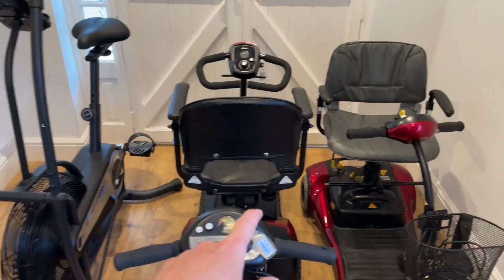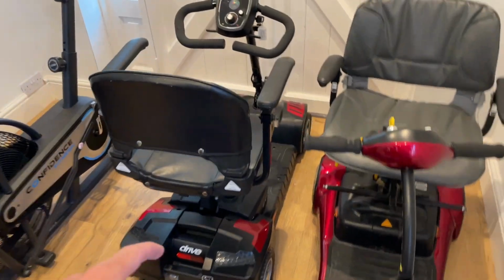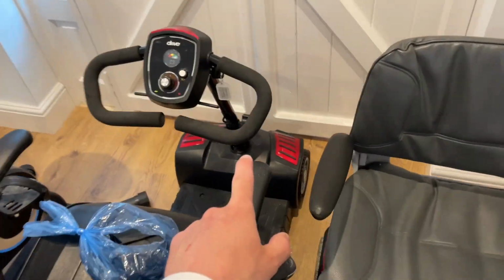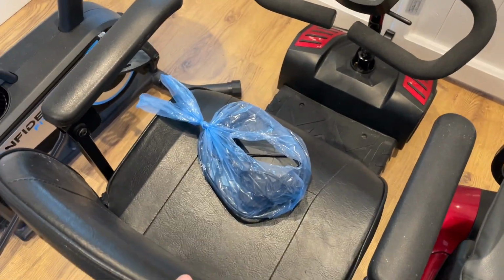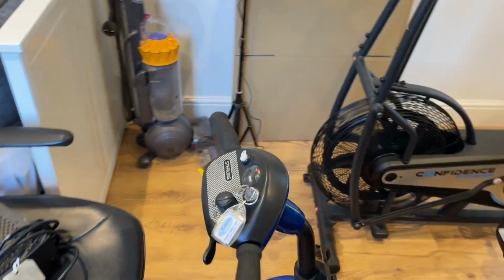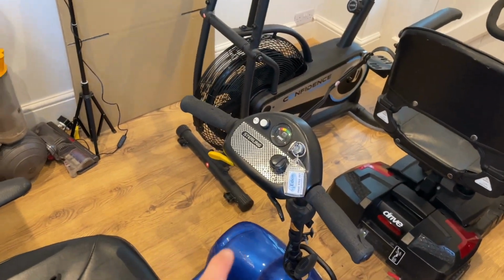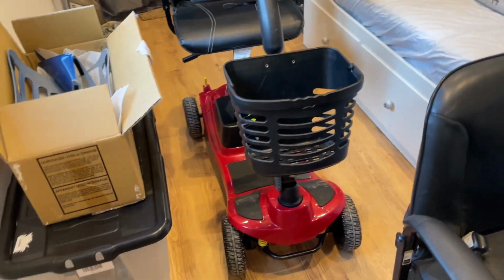I don't know if you guys remember in the last video, I had one of these scooters that I just couldn't sell that had a really tatty seat, but this one is in red, which seems to be a really popular colour, and the seat is in fantastic condition. This blue one that I picked up as well, also in really good condition, just had new batteries, which is excellent. And then finally this red one, it looks to be a really nice scooter.